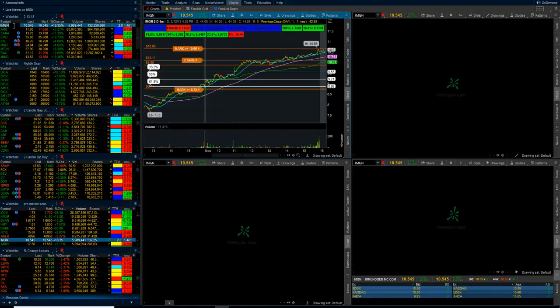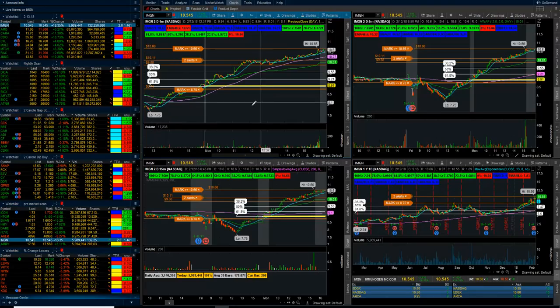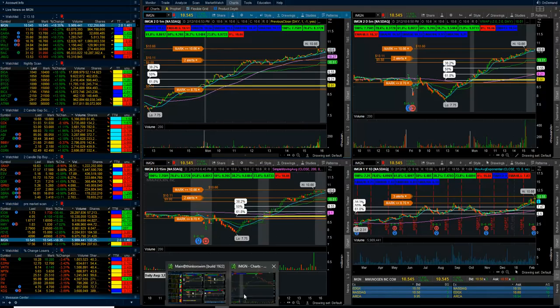Let's go over the first one, IMGM, which was my number one play for today. Killer move. I have support and resistance levels already set for tomorrow, so let me pull it up on the big screen.